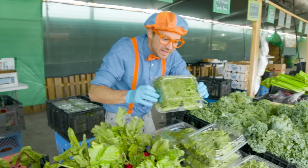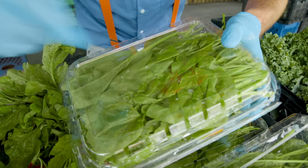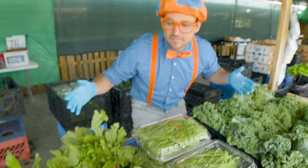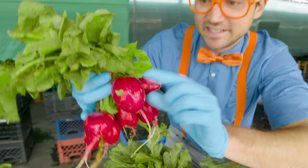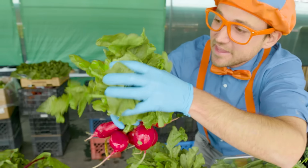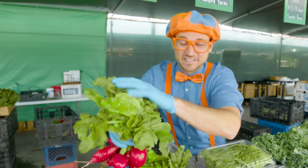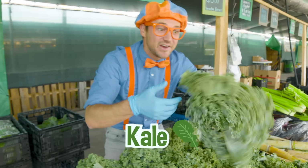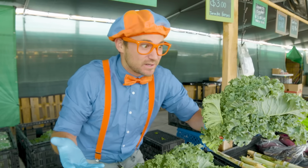Wow. Hey, and spinach. These are in a little case, a clear case. Yeah, spinach is green. A lot of these vegetables are the color green, it seems like. Well, see the radishes? Yeah, the part that you eat is the pinkish red color. But up here, this uses photosynthesis to grow the radishes. And this is the color green, but you don't eat the top. Wow, kale. You should try some kale chips sometimes. Yeah, it's like normal chips, but healthier.